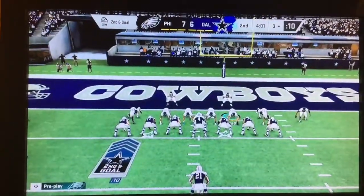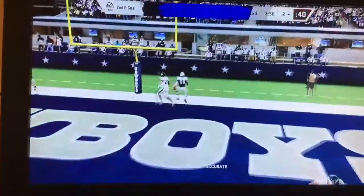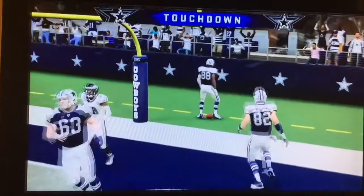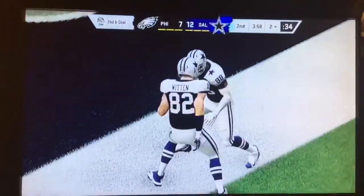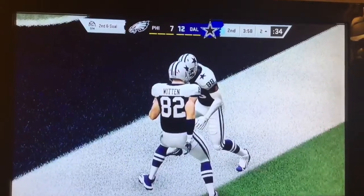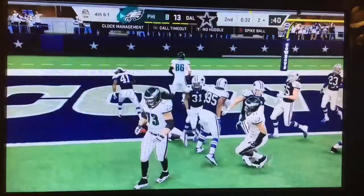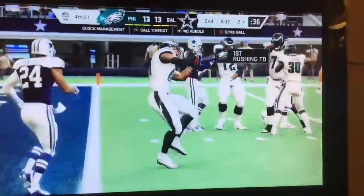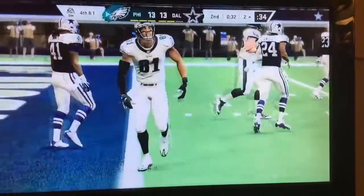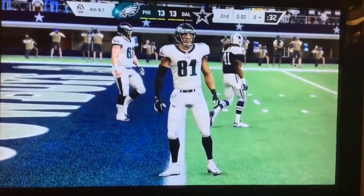Then Dak Prescott trying to give Dallas the lead back here and finds an open receiver, and guess who? CeeDee Lamb, the rookie, now with his first touchdown, already 87 yards and a receiving touchdown in the first half, and Dallas takes a 12-7 lead. Then more here. Joshua Perkins, the fullback, runs it in for the Eagle touchdown to tie the game up at 13. His first career rushing touchdown, the career tight end, the new Eagles fullback for the season.